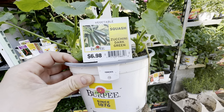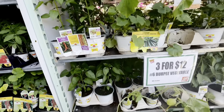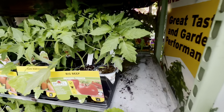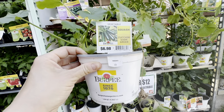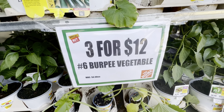And you could choose among various vegetables, such as your squash, peppers, tomatoes, you name it. So they're not your traditional small sized containers. They are these larger size, number 6 size containers that are on Memorial Day special buy deal.